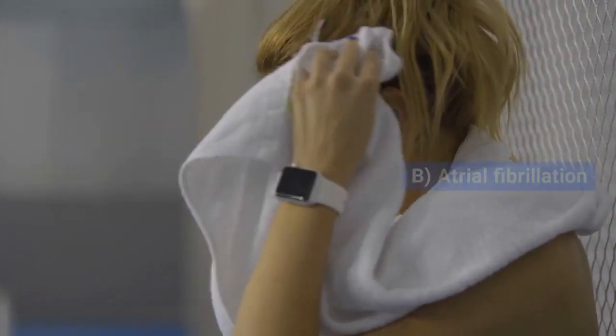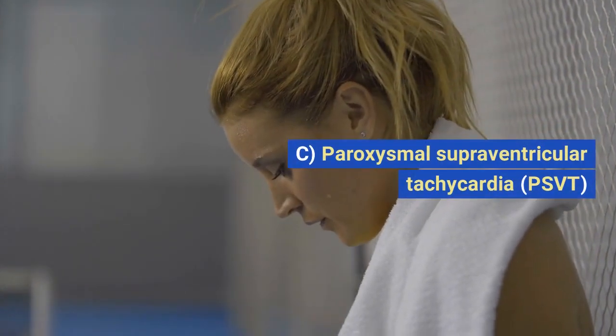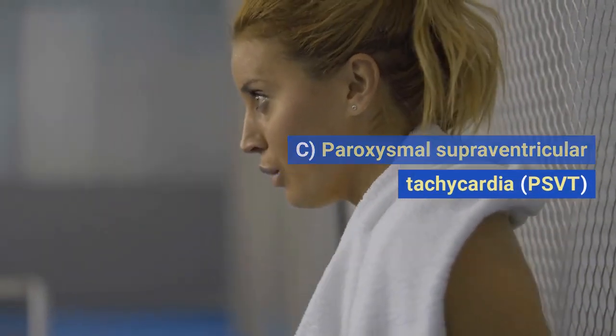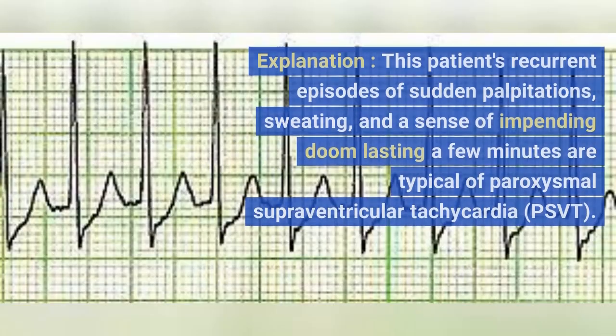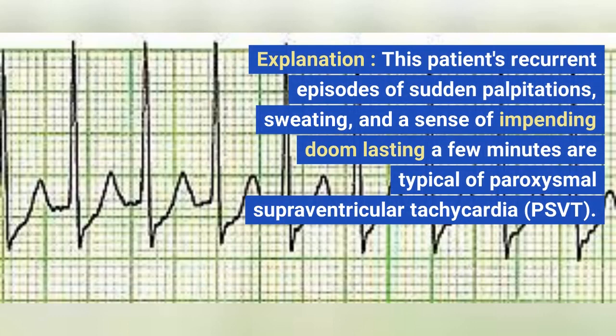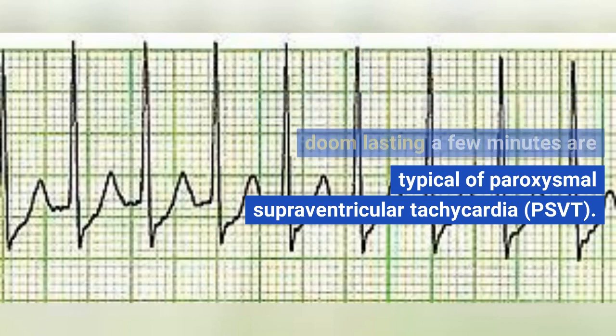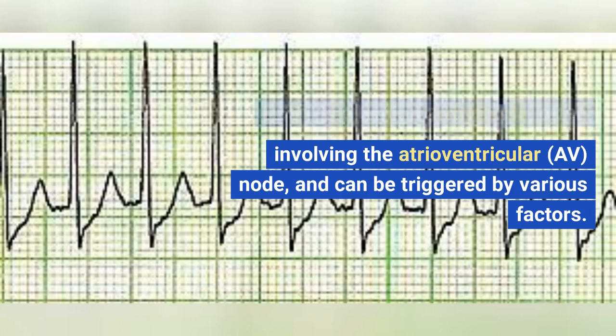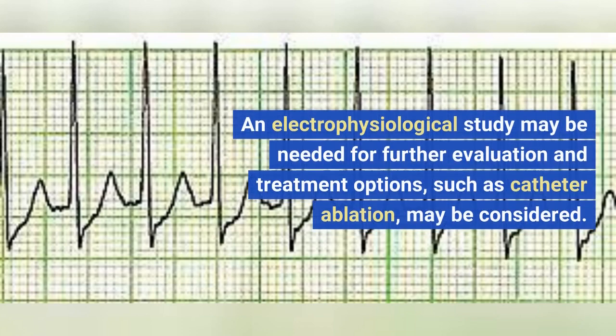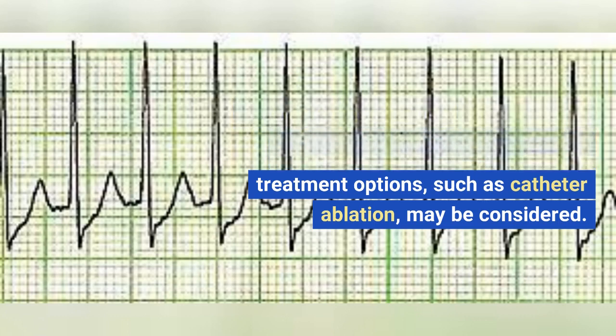A. Panic disorder. B. Atrial fibrillation. C. Paroxysmal supraventricular tachycardia, PSVT. D. Ventricular tachycardia. E. Hyperthyroidism. Explanation: this patient's recurrent episodes of sudden palpitations, sweating, and a sense of impending doom lasting a few minutes are typical of paroxysmal supraventricular tachycardia, PSVT. PSVT is a benign arrhythmia, often involving the atrioventricular AV node, and can be triggered by various factors. An electrophysiological study may be needed for further evaluation, and treatment options, such as catheter ablation, may be considered.